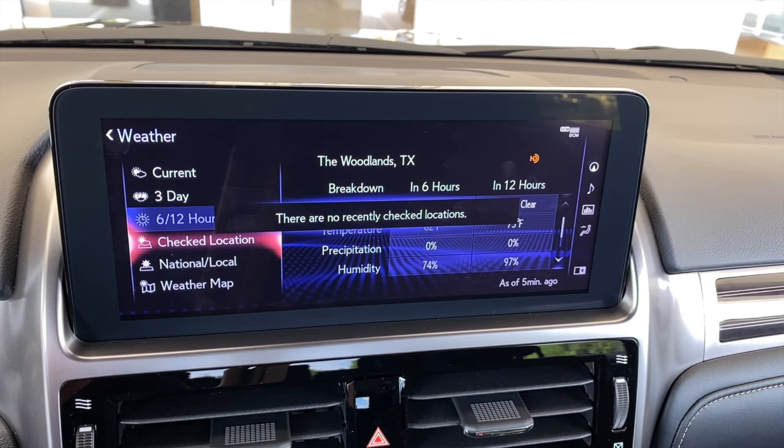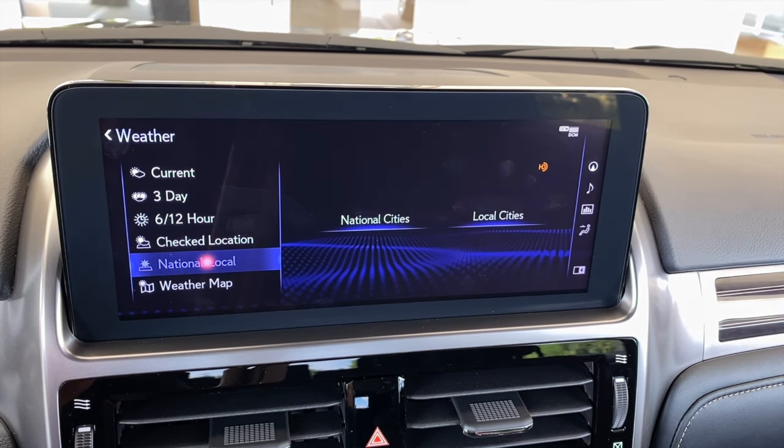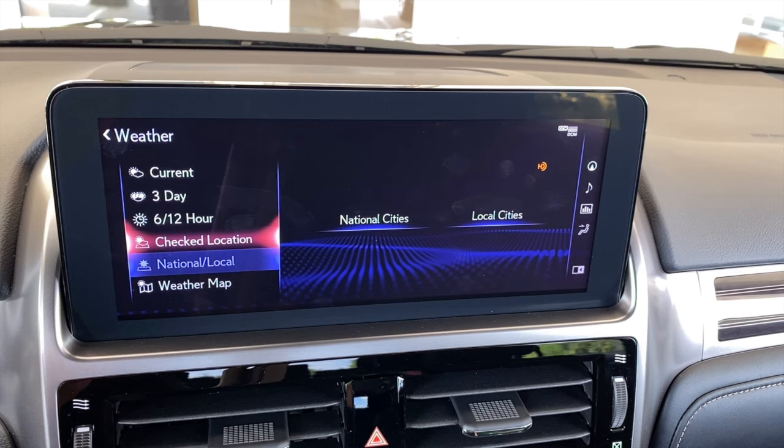You can check recently checked locations. And if you have searched for some other area, whether it's national or local, then it will populate the checked location list.